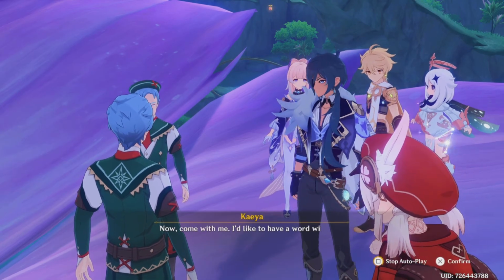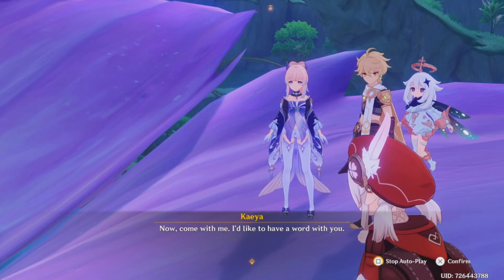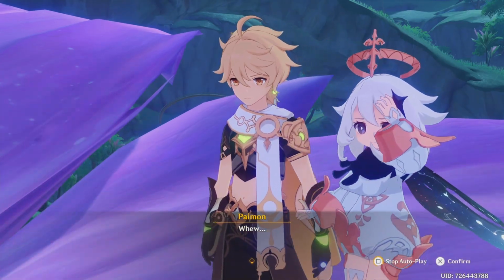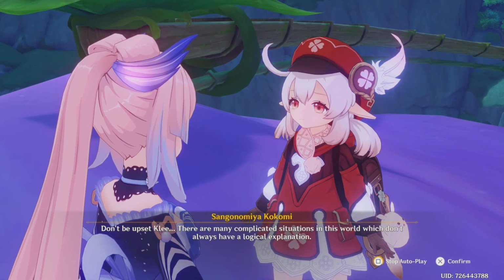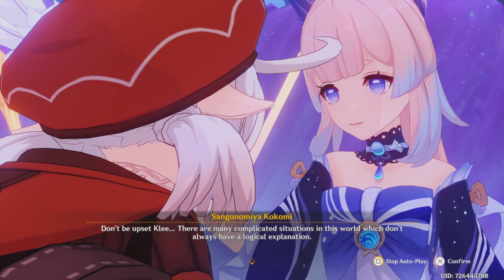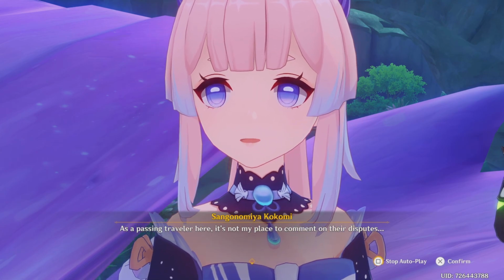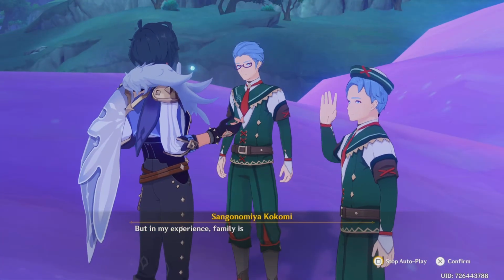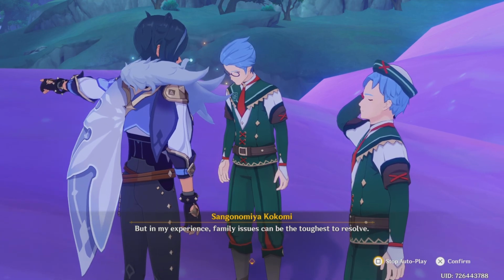Now, come with me. I'd like to have a word with you. Don't be upset, Klee. There are many complicated situations in this world which don't always have a logical explanation. As a passing traveler here, it's not my place to comment on their disputes. But in my experience, family issues can be the toughest to resolve.